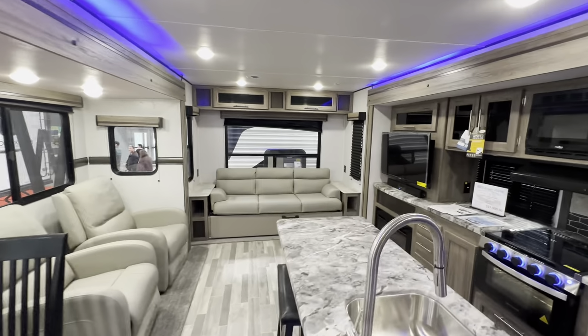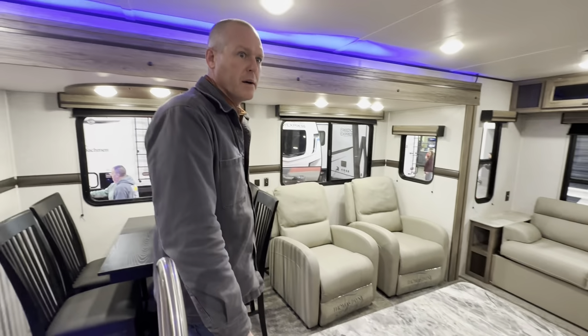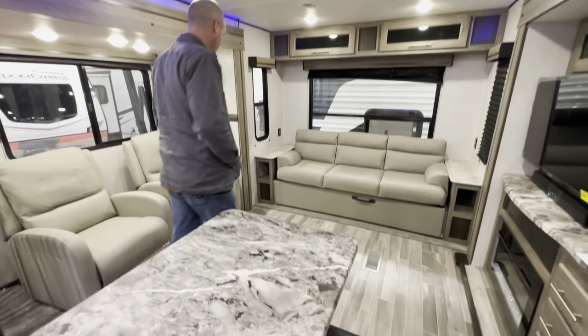It's budget-friendly. One thing I don't like about these is they don't tint the windows. Just give us a little tint. Oh, no, it's crystal clear right from the inside looking in. Yeah, so if you have something like this, always remember to pull your shades.